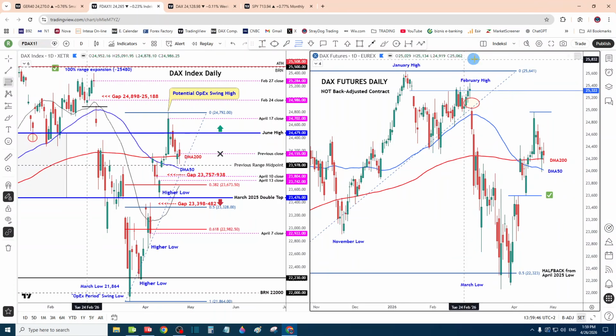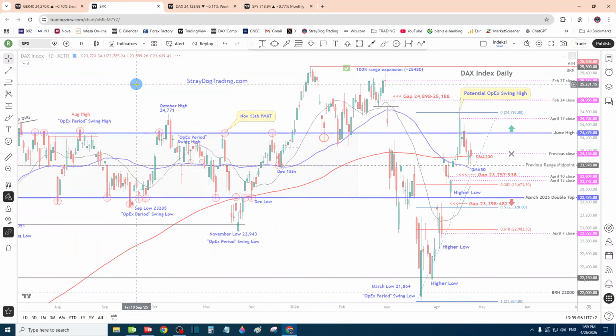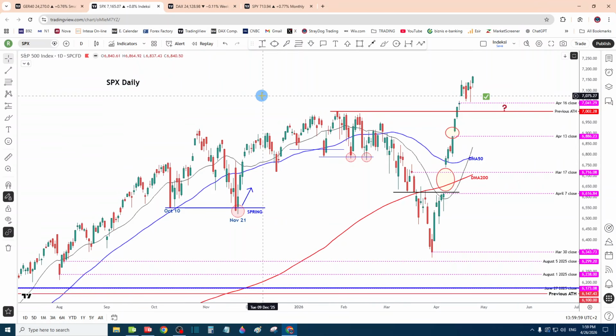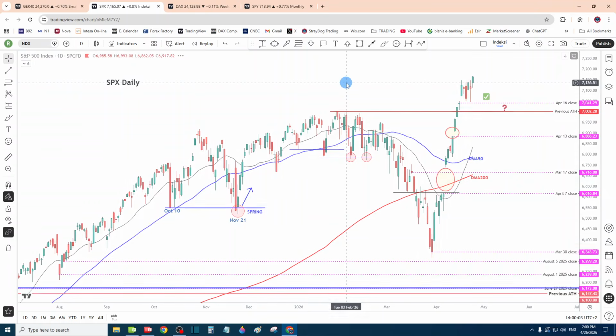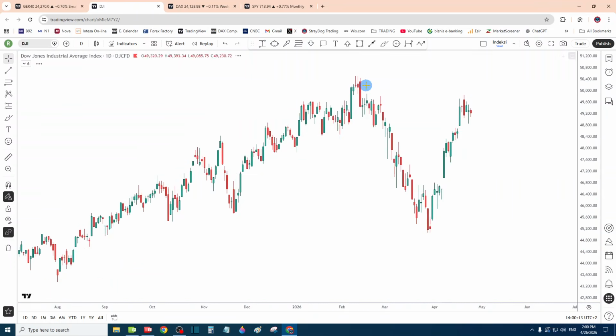Now if we compare DAX with the US markets, you can make a conclusion that DAX is weaker than all of those US markets. S&P made a new all-time high on Friday, then Nasdaq also a new all-time high on Friday and is a leading market due to the rotation coming back to the AI names and generally in tech.